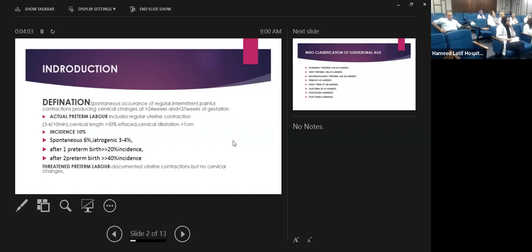The incidence of preterm labor is 10%, in which 6% is spontaneous and unexplained, and 3 to 4% is iatrogenic. A previous history of preterm labor also increases the incidence. If the patient presents after one preterm birth, the risk increases up to 20%, and after a second preterm birth, the risk increases up to 40%. There is a term called threatened preterm labor. This term is defined as documented uterine contractions but no cervical changes.